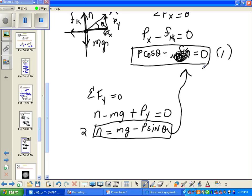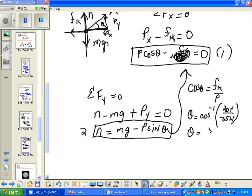So in fact, we can immediately solve for theta, where cosine theta equals Fk over P. And so theta is equal to the inverse cosine of Fk, which is 20 newtons, divided by P, which was given to us as 35 newtons. And this gives us an angle theta, which is 55.2 degrees.